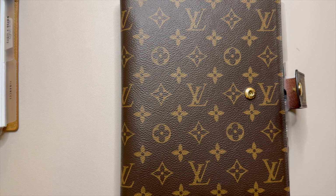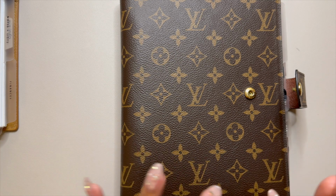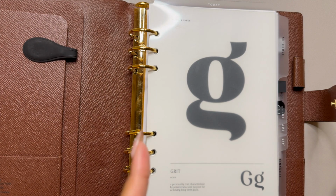The issue is I don't have any inserts yet. So I'm still in the market for it. So if you have any suggestions, I want to try something new. So let me know what you think below. But let's go through July of 2023.